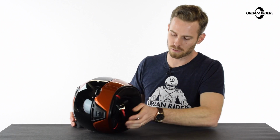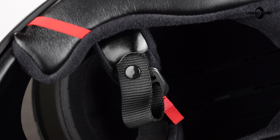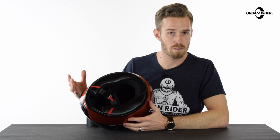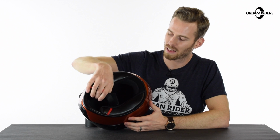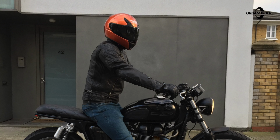So as we go inside, you're going to note a couple of other really cool features about this. It's a double D-ring opening system, which is the most safe and secure way of operating the opening here, with a nylon strap. You've got a very soft internal lining which is removable and washable, it's hypoallergenic, and you also have pads just on the underside of that nylon strap to prevent chafing and make it really comfortable as well. So this helmet is as comfortable as a helmet can be.